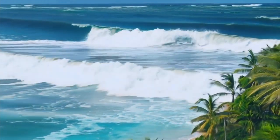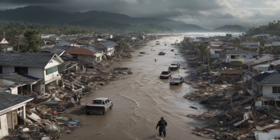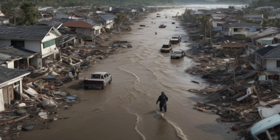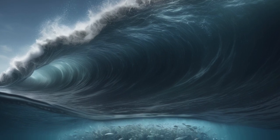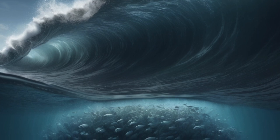Another important factor in minimizing the impact of tsunamis is effective building codes and infrastructure design. In areas where tsunamis are a known risk, buildings should be constructed with materials and designs that can withstand the force of the waves. Coastal barriers, like seawalls or floodgates, can also help protect vulnerable areas from flooding.